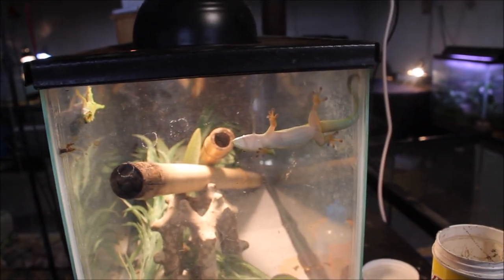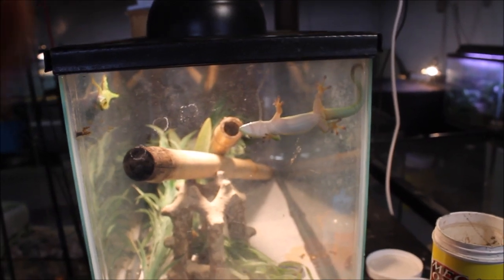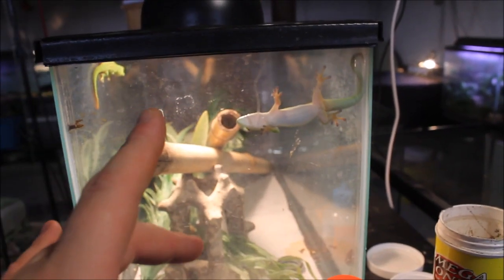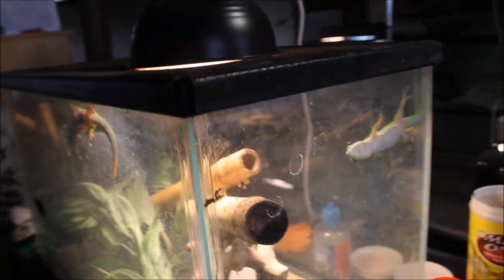And I would throw the crickets in one-handed, but the odds of one of them getting out is pretty good. Each of these has escaped before, and it's not fun chasing these guys around the basement.